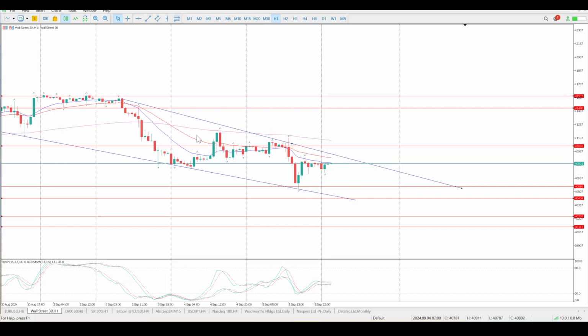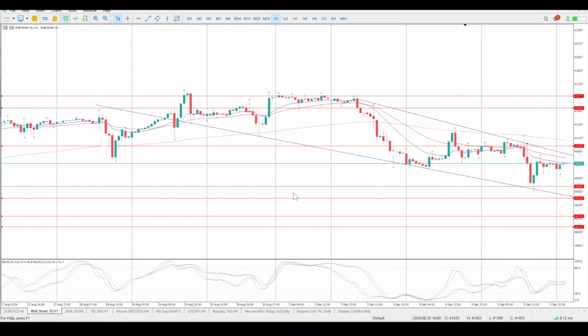Now, the difference here to the S&P is that the moving averages are really close to price. So any break higher and retest, you're going to have a lot of moving average support as well. So it's going to be a little bit more structured than the S&P. The S&P's moving averages are very far apart and quite steep to the downside. So there's going to be quite a bit of work there to break if it does start moving up. Anyway, that's kind of my setup.